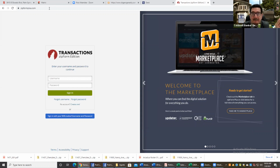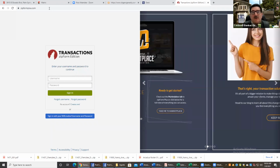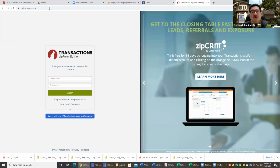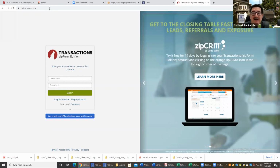Some of them are recommended. Some of them are by law. We have to use certain forms by law. And the other ones are because of company policy to protect us and protect you. And the other ones are forms that could be used to help our customers, advisories and things of that nature.